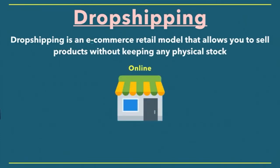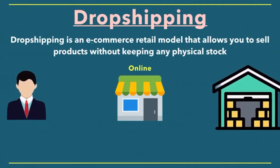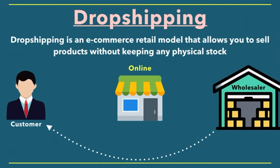It helps you to sell products directly from the wholesaler to the customer. As a retailer, all you have to do is maintain an online store and product listing. You don't need to hold any stock. That gives you peace of mind, without dealing with packaging and shipment.